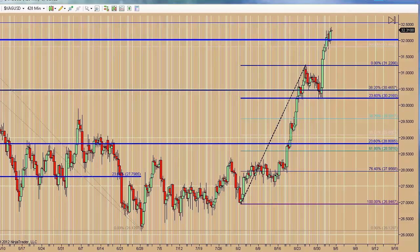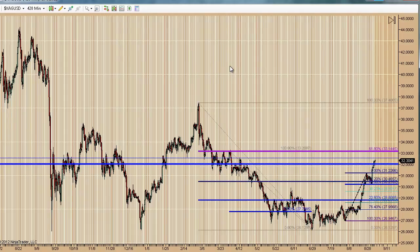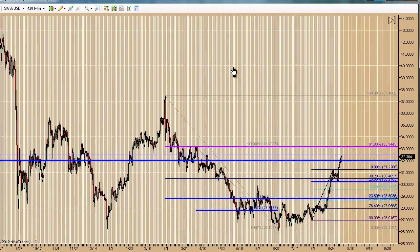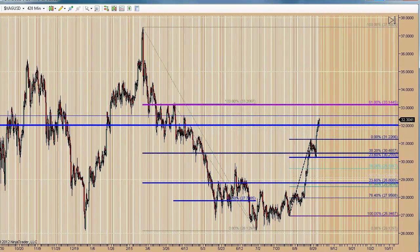This is the cash market, 420 minutes in terms of the size of the cycle. And in terms of where I think we'll find some resistance, I truly believe right now that this one line should hold as support. We're going to have to see. But let me go ahead and compress this chart just a little bit so you can have a better idea of where I'm pulling these numbers from. But what I'm looking at is this.